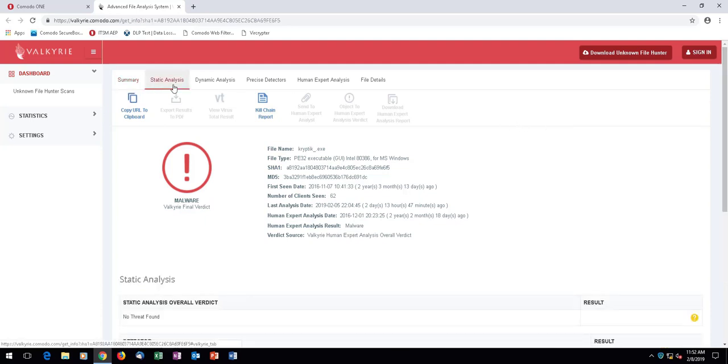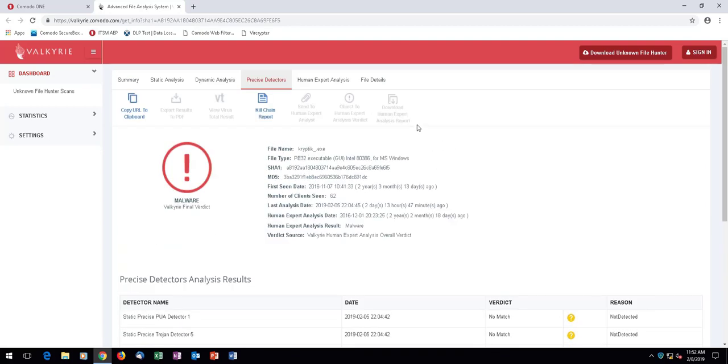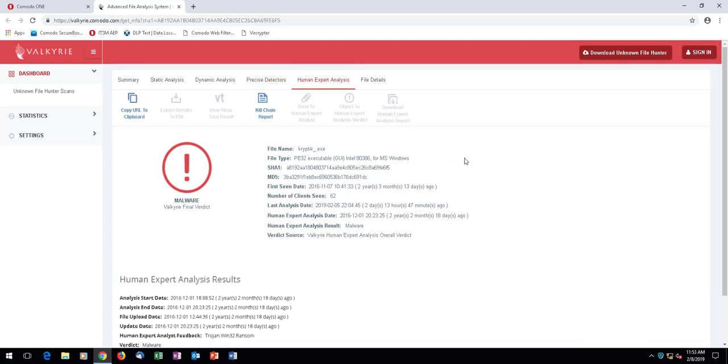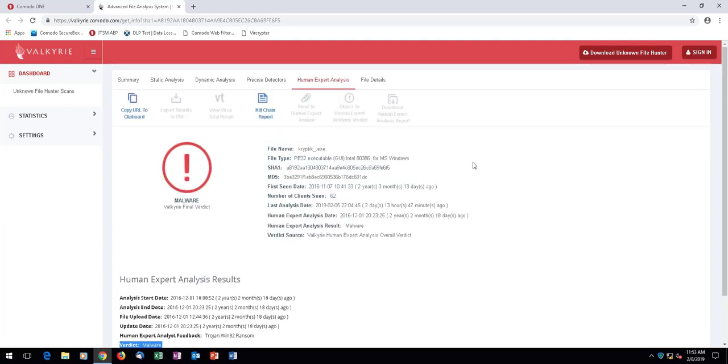You will notice that we have static analysis, dynamic analysis, and other precise detectors, which is machine learning. When a machine learning algorithm cannot identify if a file is good or bad, we simply forward it over to our human experts. In this example, you will see if a human expert was involved in making a decision of the file, and you can see again the file name, the MD5, SHA-1, and other information regarding that file, as well as the human expert analysis results and what the overall verdict was from a human expert. You must apply real-time human intelligence to this problem to provide customers with a trusted verdict. We are the only company that can provide this.